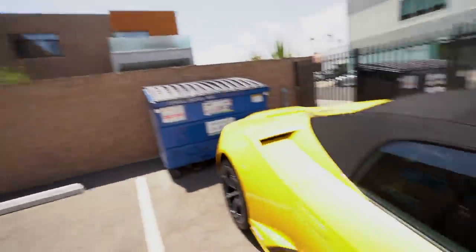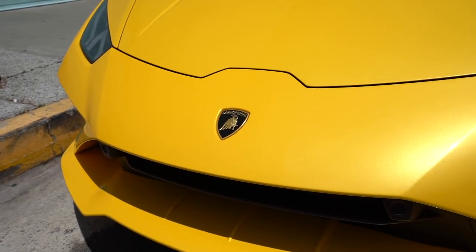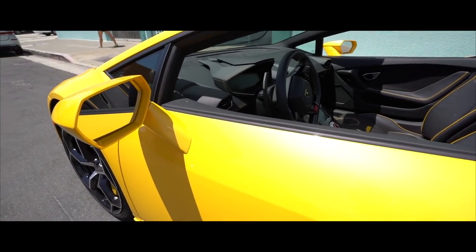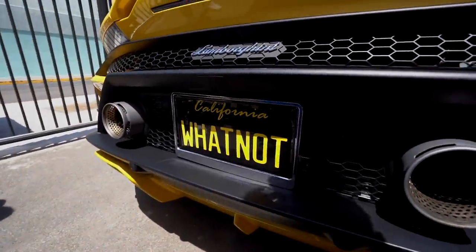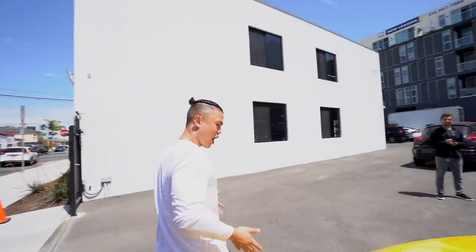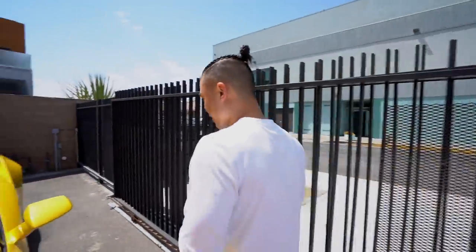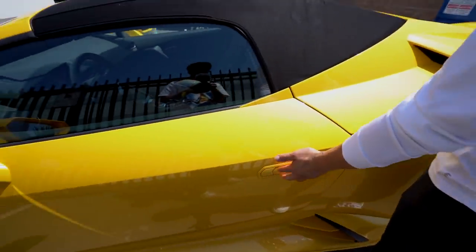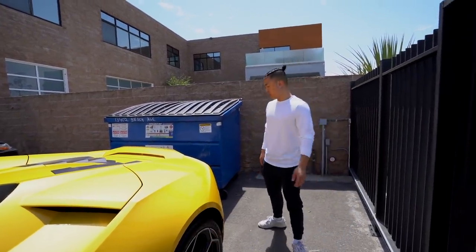Bro, what the hell? You guys are giving this away? Yeah, check out the license plate too. Nah, that's crazy. Is this fake? This is real. Are we able to turn it on? I feel like it's fake. No, it's real. You guys are giving this away if someone pulls the LeBron card. And it's yellow. This some Bumblebee stuff, man. Nah, this is crazy. Can we go inside? Can I touch it? Damn. Nah, this is sweet.